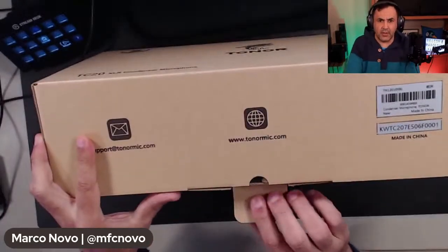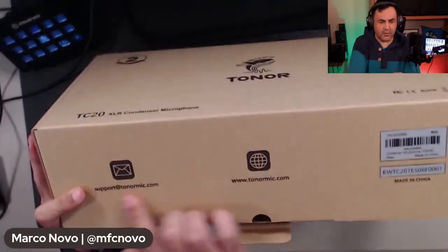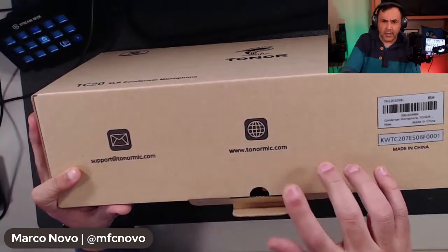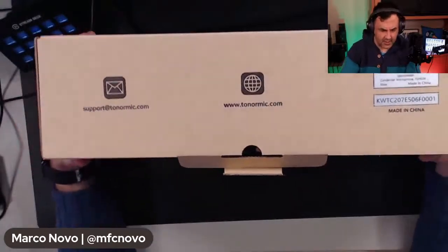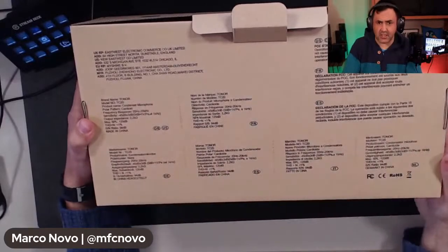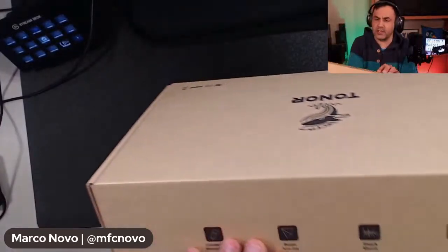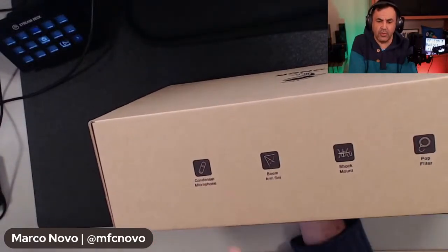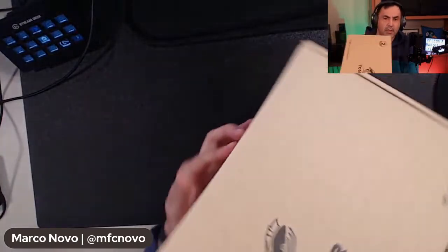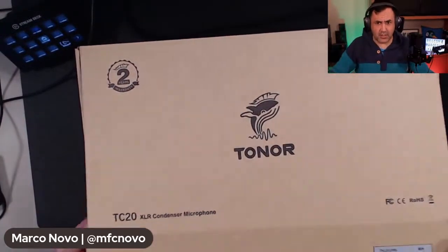So I'm gonna open the box here, and the box looks pretty nice. You have some information about how to reach the support from Tonor, the website, and specifications about the product as well. You will get the condenser microphone, the boom arm set, the shock mount, and a pop filter as well. Two years warranty, like this. Let me open the box.